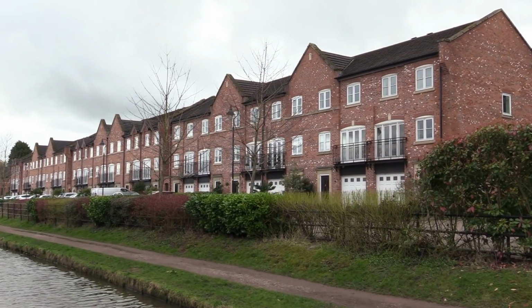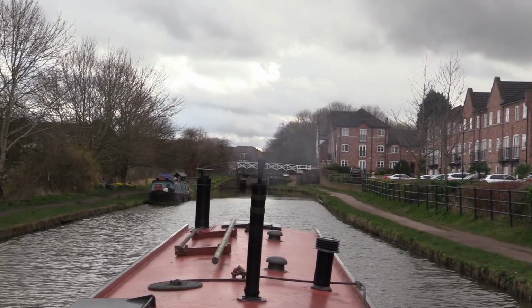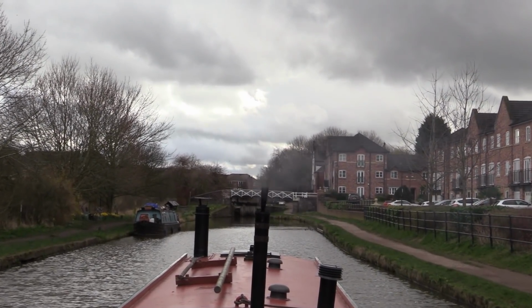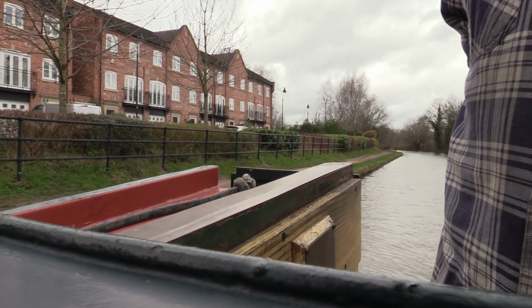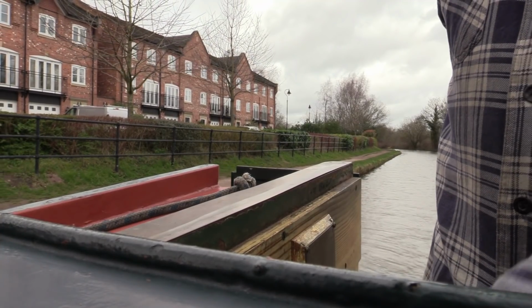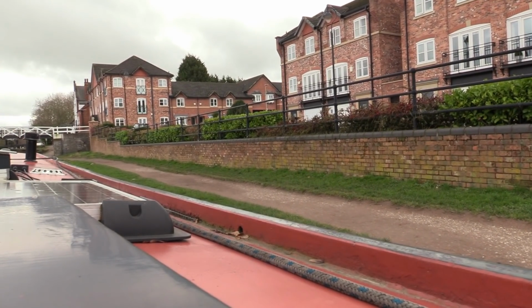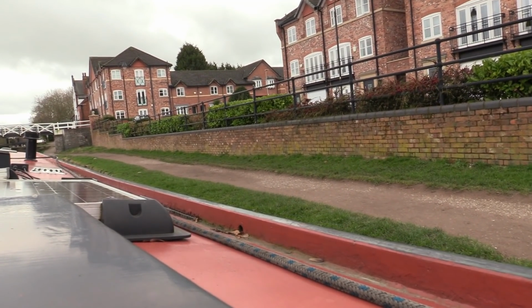You're not that far to Middlewich Big Lock, my first real lock. Mind you, even the very shallow 4-inch lock at Preston Brook caught me off guard. We must be cautious.